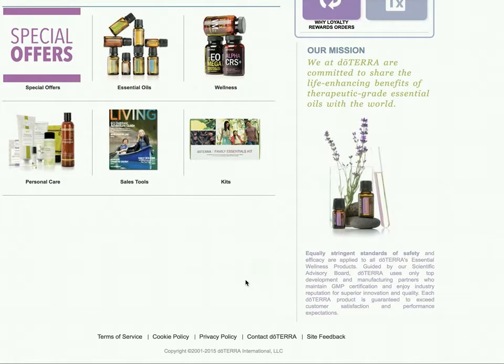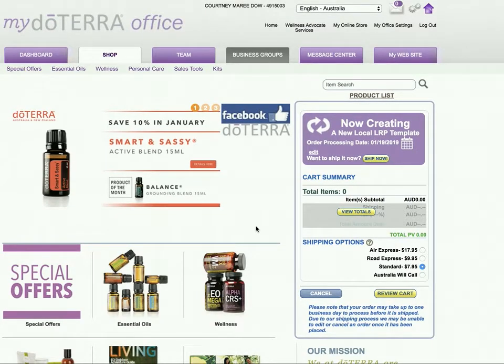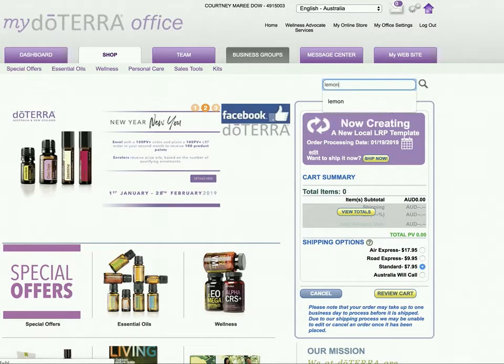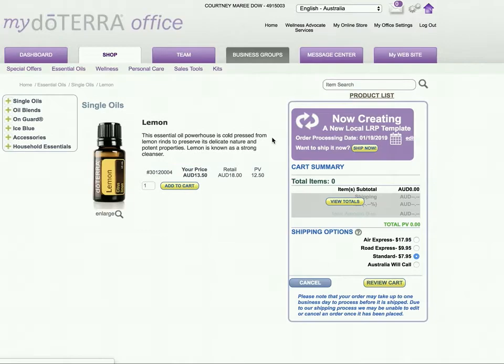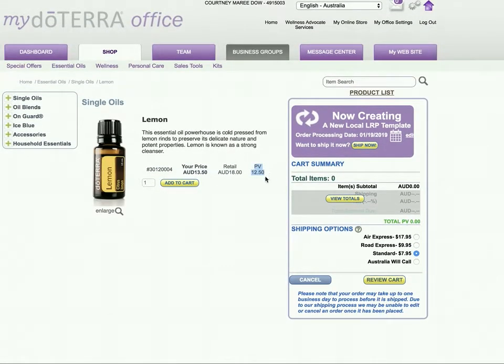So let's get started. There are a couple of ways that you can add products to your cart here. If you already know what you want, you could just type it in. I'm just going to type in lemon. It's going to show us a little bit about this oil, the PV, which is really important, the retail cost, and then our price, which is that wholesale price. We get that 25% discount on every single product, which is amazing. So I'm just going to add one of those to my cart.